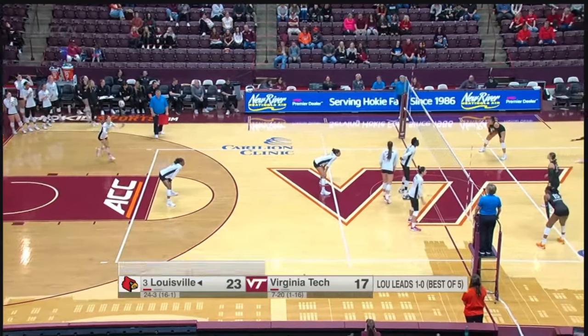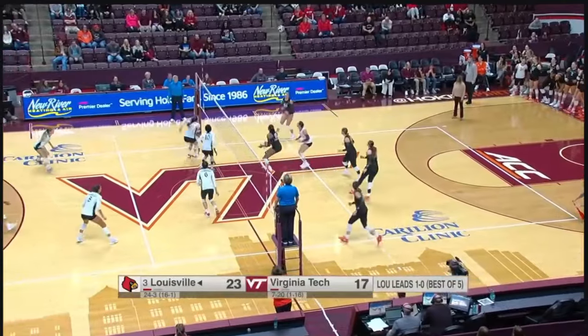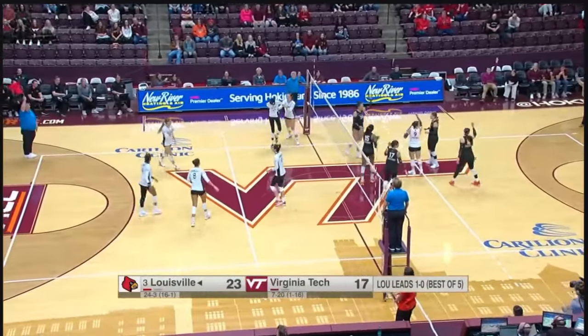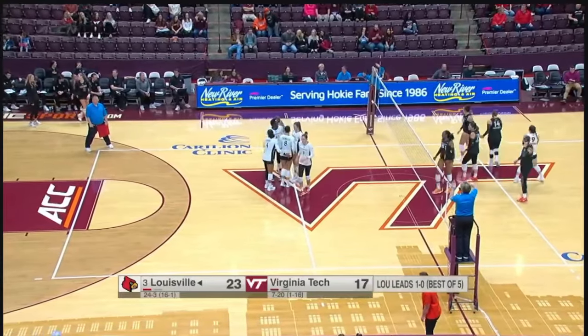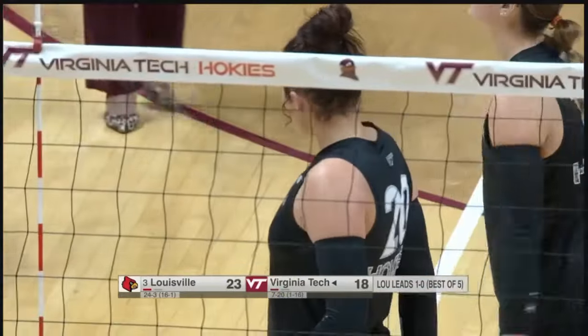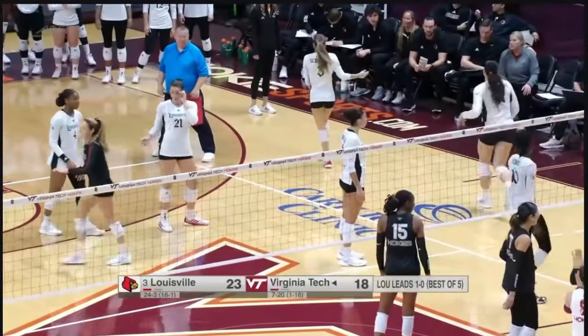But PK Kong was all over that quick set. Carrick, set point coming up for Louisville. And no, off of the hands of the Cardinals. No argument from Louisville there. I think that's Peyton Peterson. Got a piece of it.